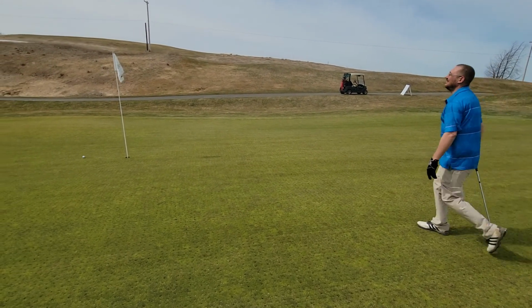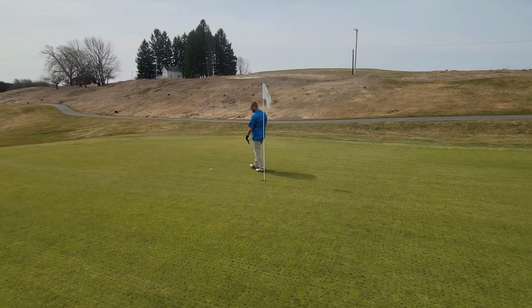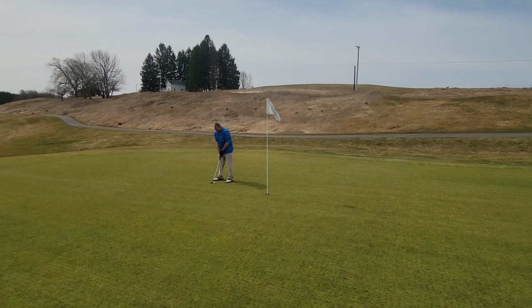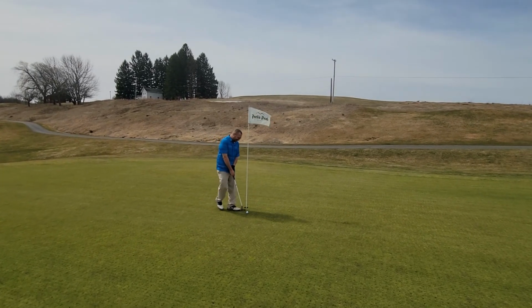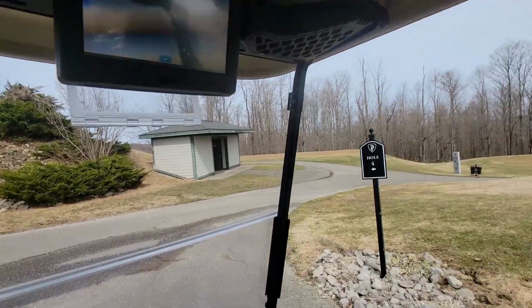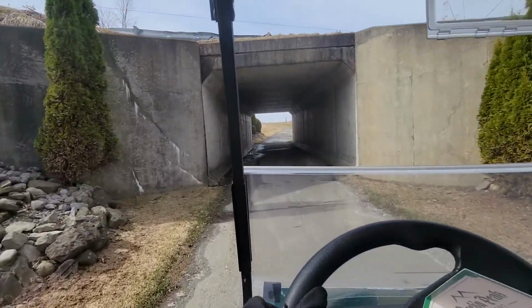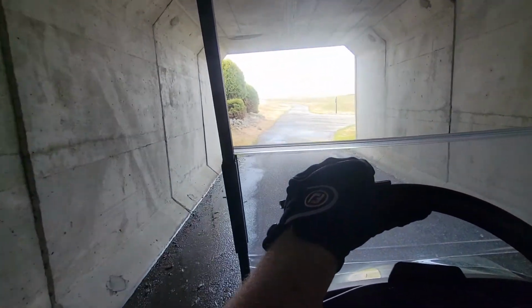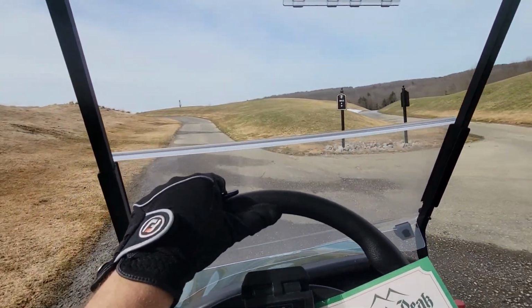Get in. Oh, it was looking good. Try you again, Steve. Oh, the wind. Oh, no. It's always something else, right? For hole number 4, we gotta drive underneath this tunnel here. Some of this view, man.